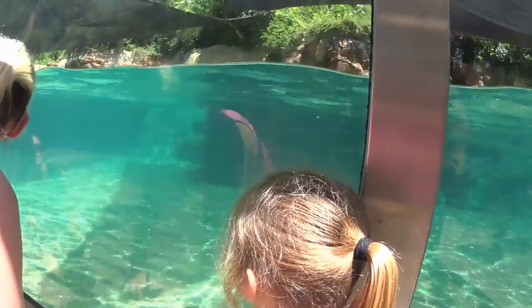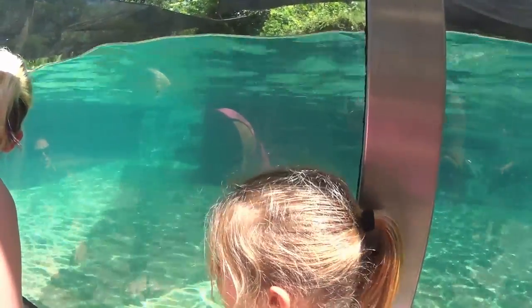Speedboat and orcas were playing in the falls, following them, going so fast.